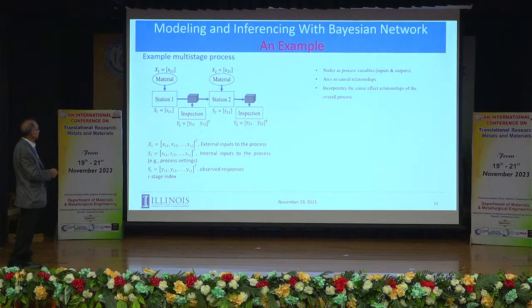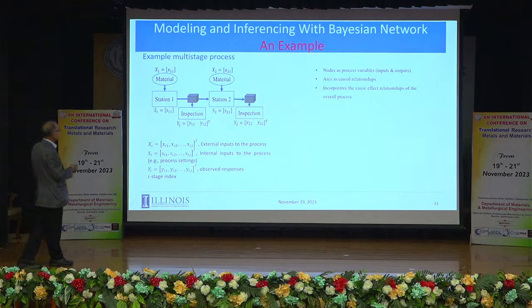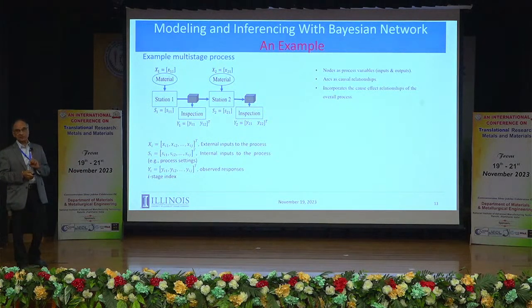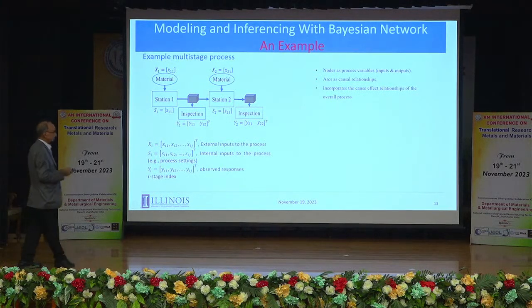Now in each stage, as you can see, in station 1 when you are doing the machining or turning, you have material as an input, and then you have essentially some machine parameter, which will be S1. Then you inspect, say, surface finish or something like that, an output, Y. Then you take, say, a larger diameter bar, and you have a broaching operation where you have again some additional process parameters, and then you inspect some characteristics of the keyway which you made.